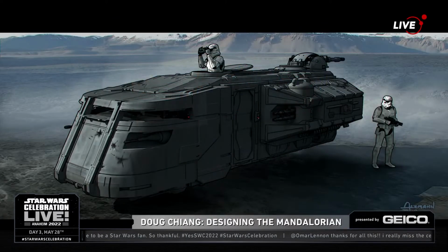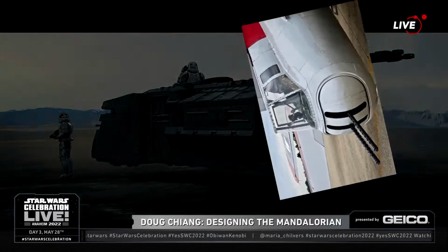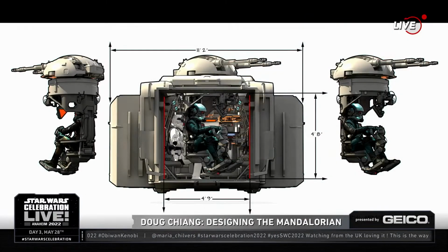For season two, we decided to upgrade the design further and lose the side bays for the troopers and add a rear ball turret. The turret was inspired by the tail gunner on a B-17 Flying Fortress bomber, but turned upside down. And this gave us a really fun opportunity to have a hanging gunner seat that swiveled.